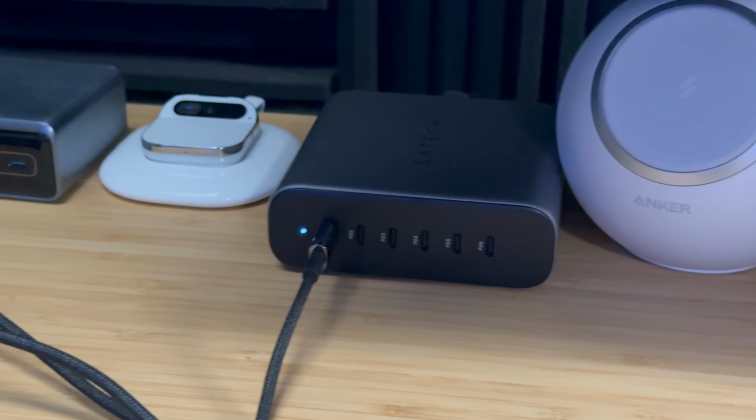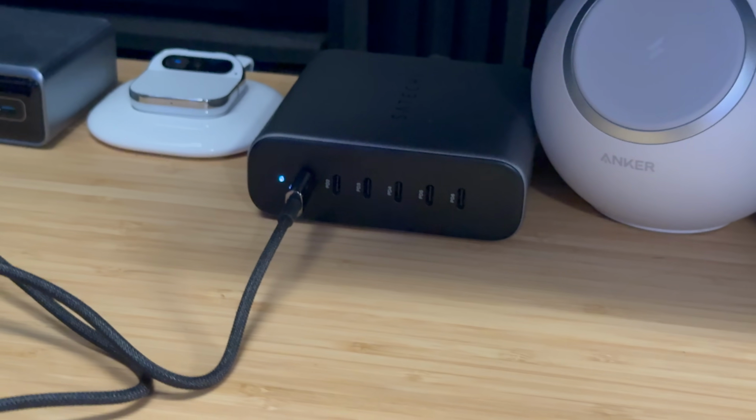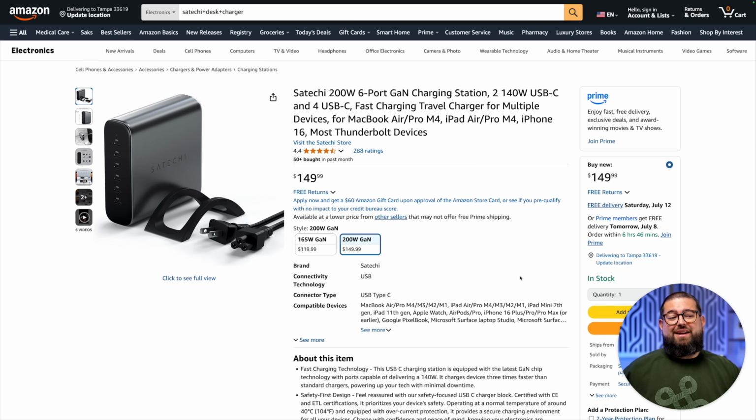Now, when it comes to chargers on my desktop, I've really been loving the Satechi 200-watt 6-port GaN charging station. I use this to charge all my accessories, especially when I'm making videos. You can have it horizontal like this, or it comes with a little stand to be vertical. I don't know if this one's going to be on a sale or not, but it's a great desktop charger, so it's the one I use.